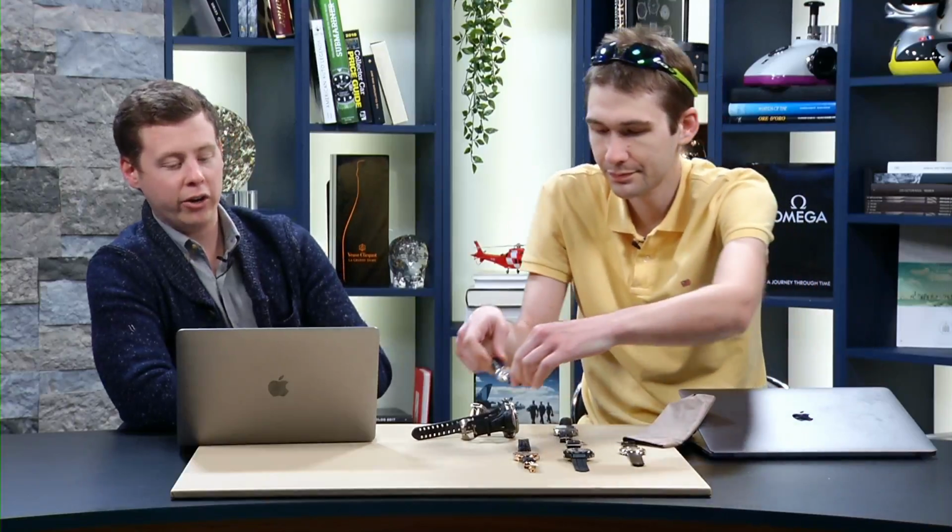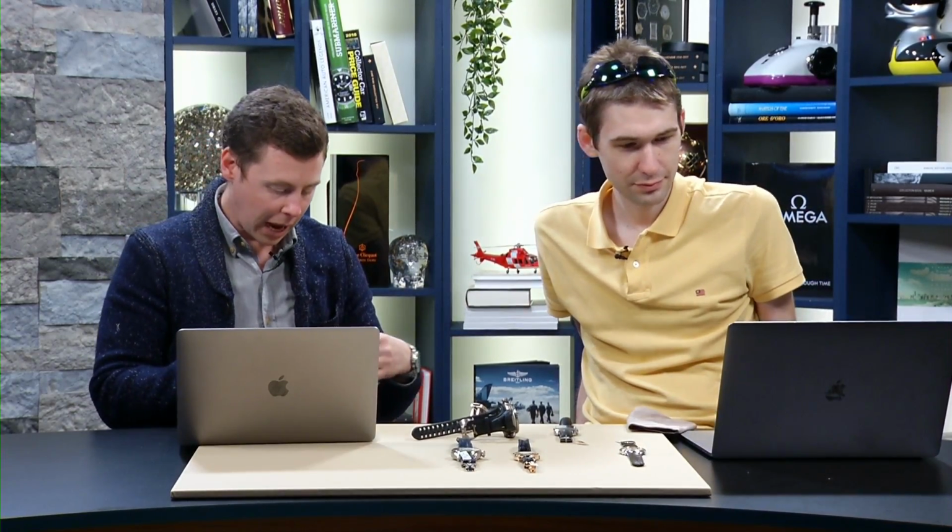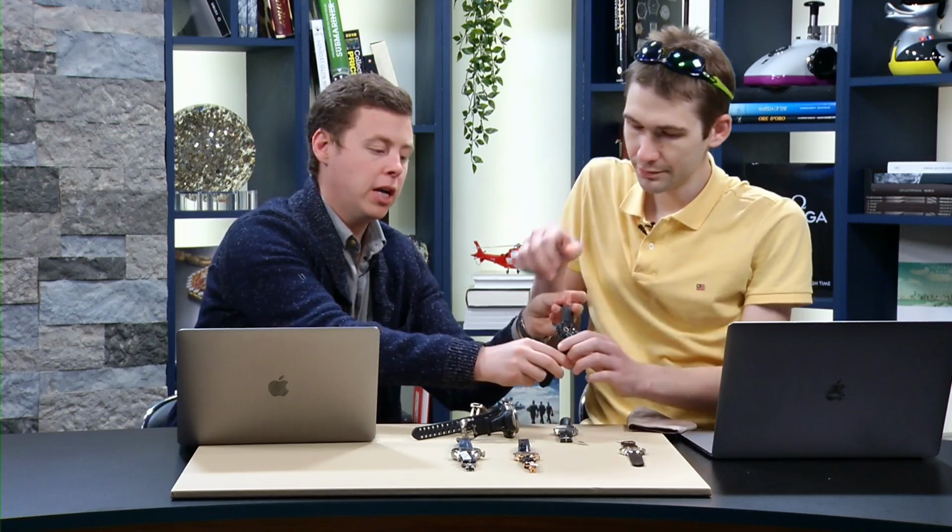I'm getting a lot of chatter in there about Hublot. So I have to whip out the one that we brought tonight. I brought tonight a 41 millimeter.